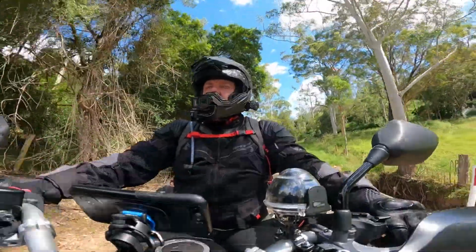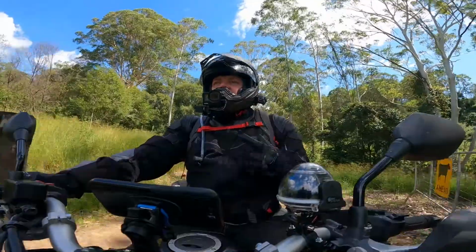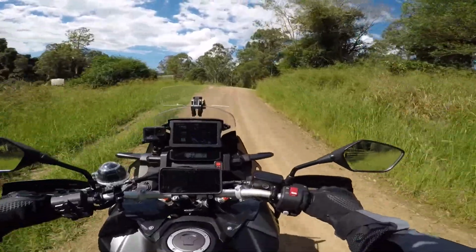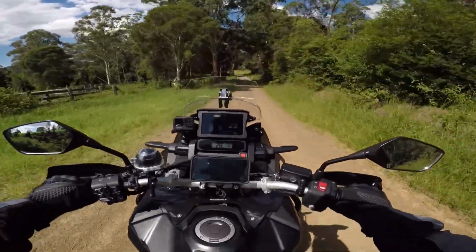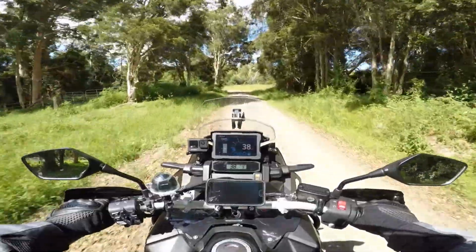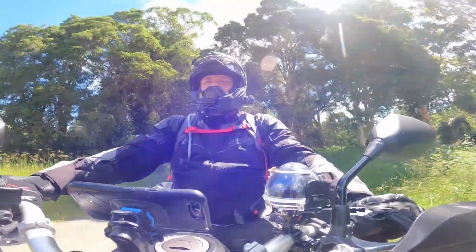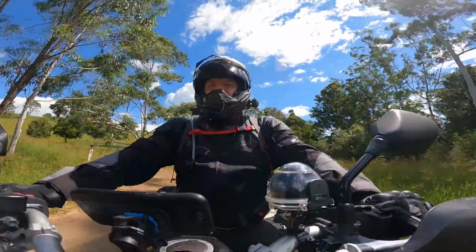Whoa. Man, I feel like I've got a runny nose because there's so much sweat running down my face. It's horrible. Sometimes just poking along these little tracks is quite rewarding, to be honest. Anyway, back out to the main road and continue on to Gloucester.